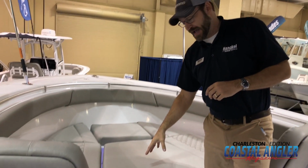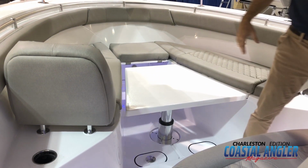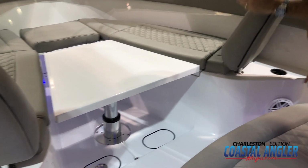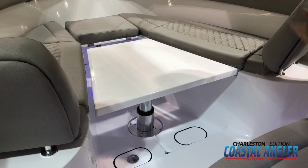And obviously we've got the sun pad, and it's on the electric table. That is standard in the boat. There's switches right over here, and I can either raise that up to be a table, or I'm going to drop it all the way to the floor and open up the boat for fishing.